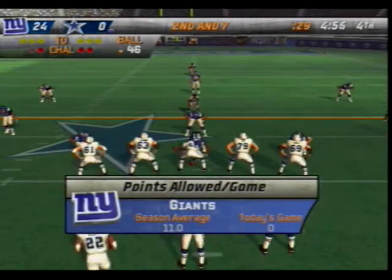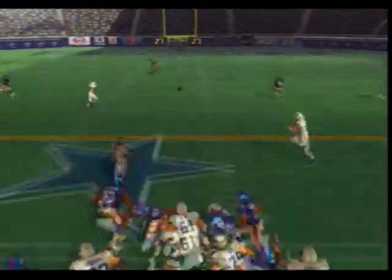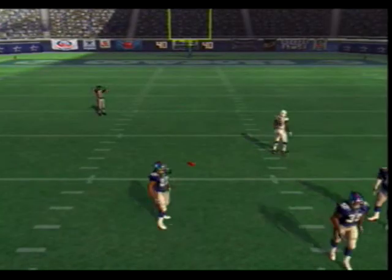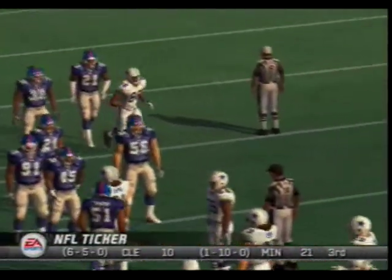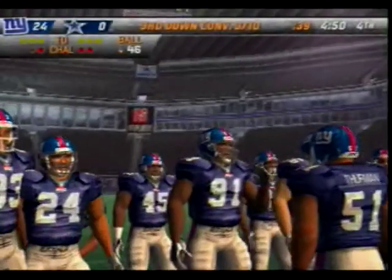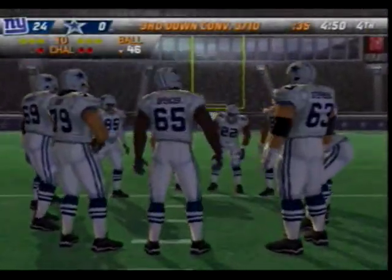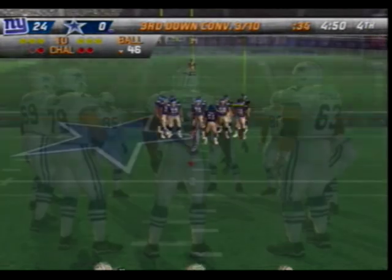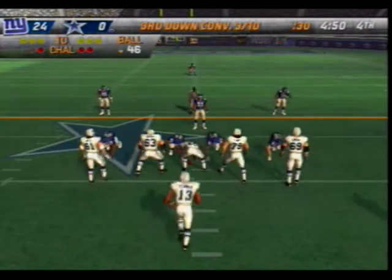Shotgun. Blitz is coming. Throws it. This one falls incomplete, and he throws incomplete because he had major pressure. The corner came on a blitz, and he sprinted for the quarterback. Guys love the opportunity to get a sack. And that time, he just missed taking him down. 3rd and 7. Ball on the 46-yard line.